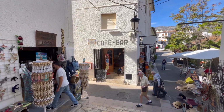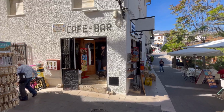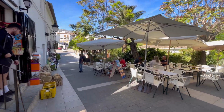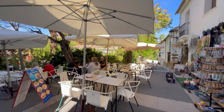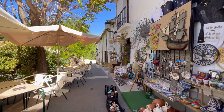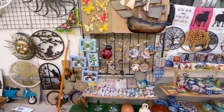More businesses have opened up. Cafeterias, bars, and terraces are slowly but surely filling up with people. Not only tourists, but locals as well. And from one of these streets, we will head to a place where we've never been before.